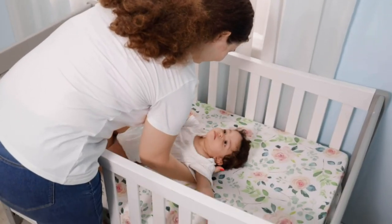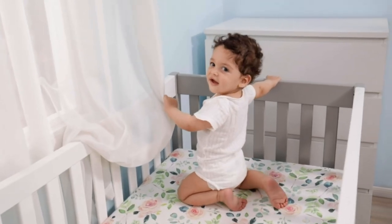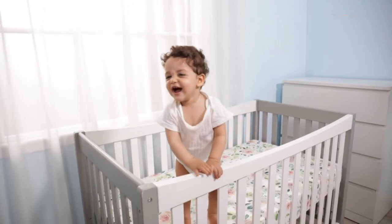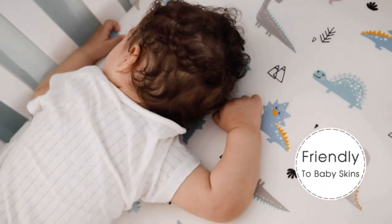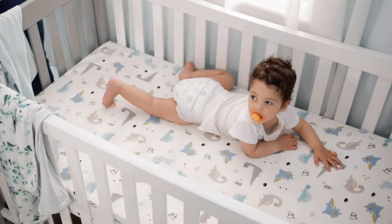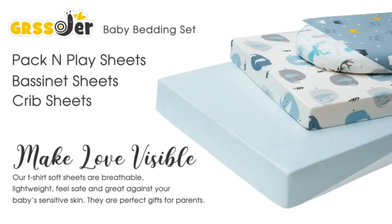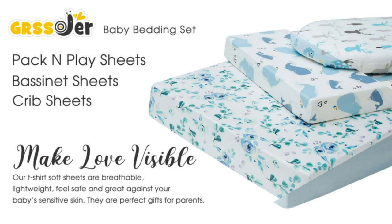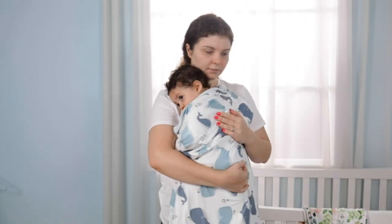bassinet mattresses. The elastic band ensures that the sheets stay in place, guaranteeing a hassle-free application. Cleaning is a breeze as the sheets are machine washable and dry clean. Our customers love the super soft and stretchy material, as well as the cute and floral patterns. These sheets have received great value for the money feedback and are highly praised for their good quality.